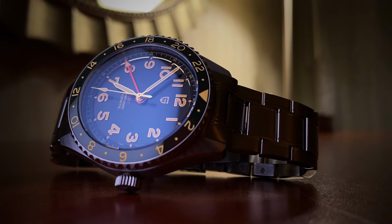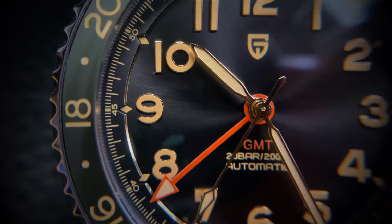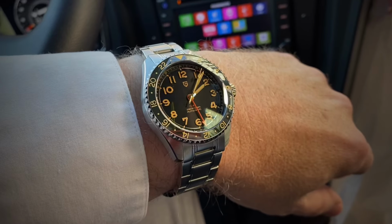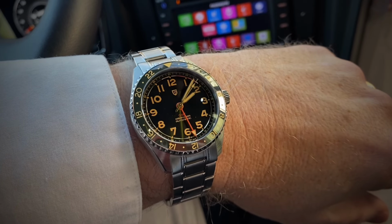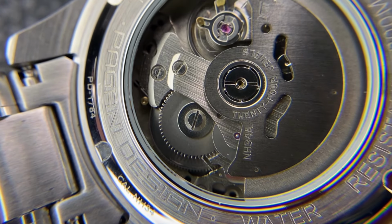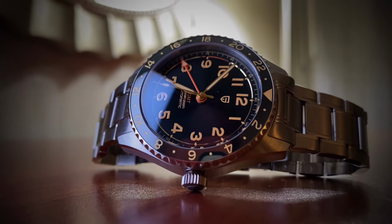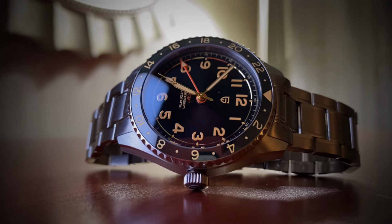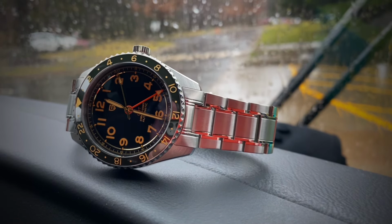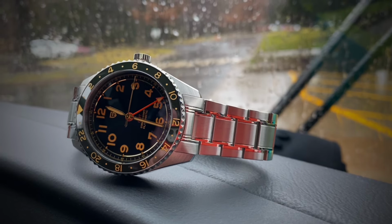So these just came out. The Pagani Design PD-1784, an automatic GMT using the Seiko NH34 movement. There's no date on this dial though, and again this is paying homage to the Spirit Zulu Time. However, that original watch is a true or traveler's GMT, and it comes in at over $3,100 US. Now, the good news for this budget watch version, you're going to be able to pick this up for quite a lot less than that.